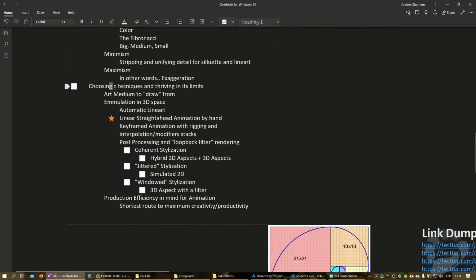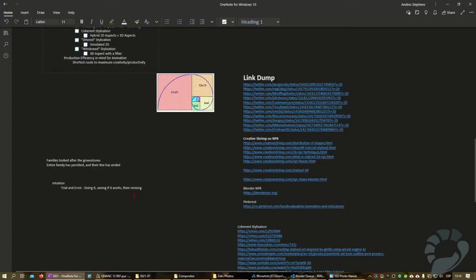But basically, that's what you've got to think about when you choose a technique to make NPR. It's like, what are the tools? How are you going to make it work? How can you make it productive?